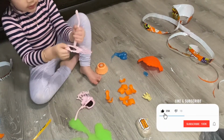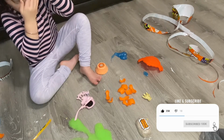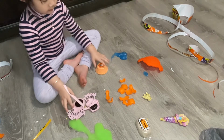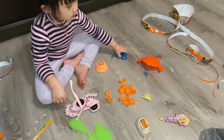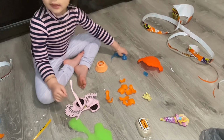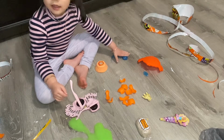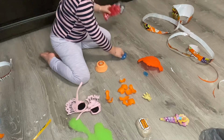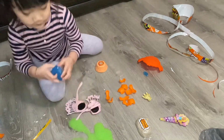Uh-oh. Dad, why'd you do that? Uh-oh. Okay, get owl. Get gecko. Huh? Get gecko. No, it's not. It's Owlet. Oh, that's Owlet. Get Owlet. I did not know who that is. Owlet.